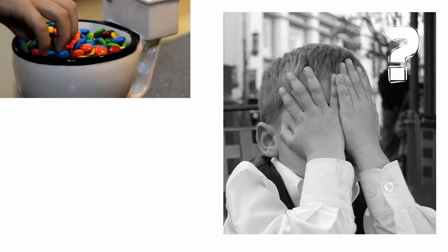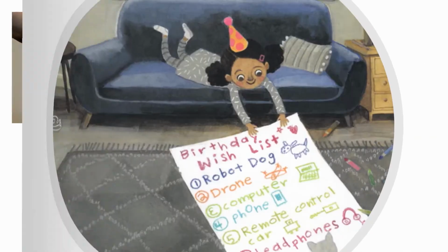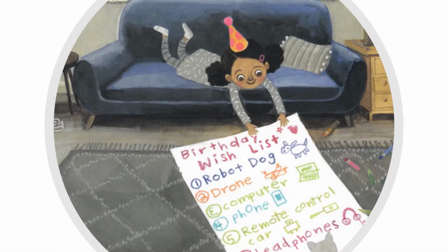Have you ever received a gift that just made you go, huh? The little girl in this story is getting ready to celebrate her birthday, and she's put a lot of thought into the presents she hopes to receive. She's even made a list of awesome acceptable gifts just in case someone needs an idea, and at the top of that list are a computer, a drone, and a robot dog.